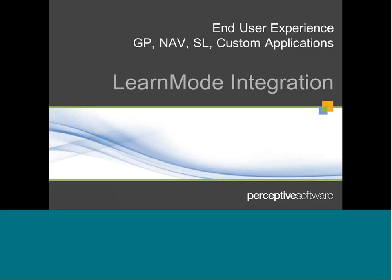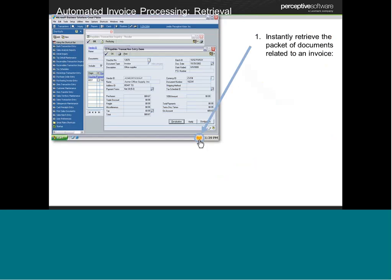This is the tool that we use for Great Plains, GP, NAV, SL, and also any custom applications that you may have internally. And it's one of the biggest compliments we get from our customers is the usability of our product, where they can stay focused, but again, no matter what application they're using throughout their enterprise, the user experience stays the same. Where they navigate to the system-generated icon, you'll see this little gold ball, and if I'm going to look for content that may solve a question that I have.